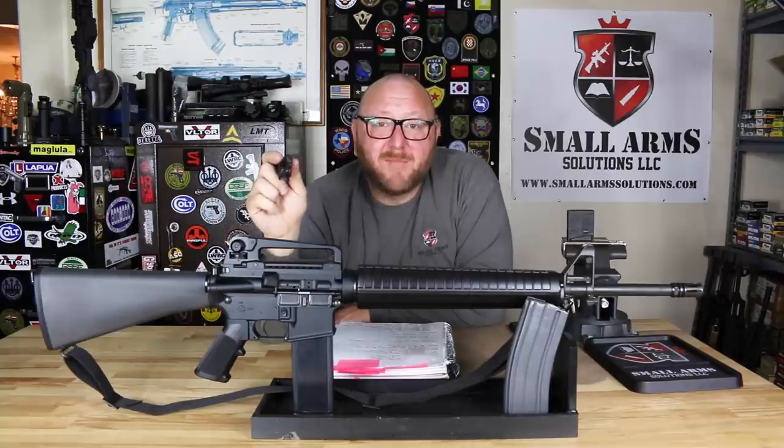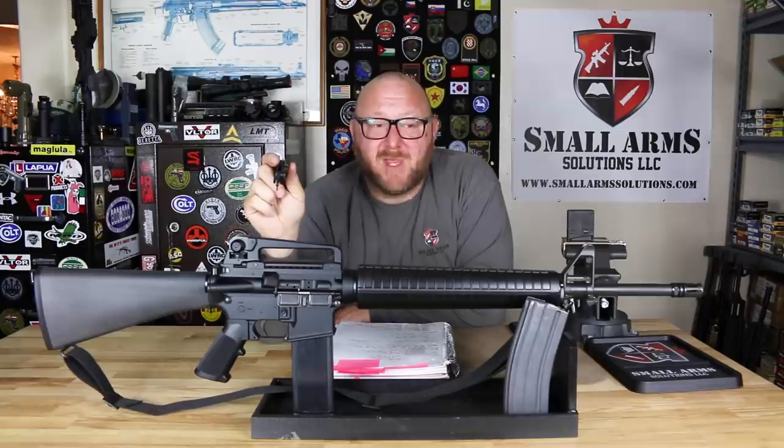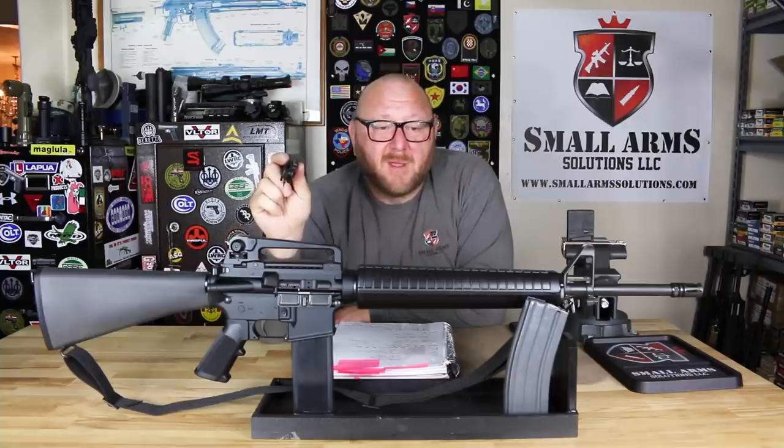However, this particular one, when I went to zero this thing at 25 yards to get my BZO, I didn't have to touch it. It was directly dead on. I didn't have to even do a thing. So, which is really cool, not having to do that. So I was very happy.